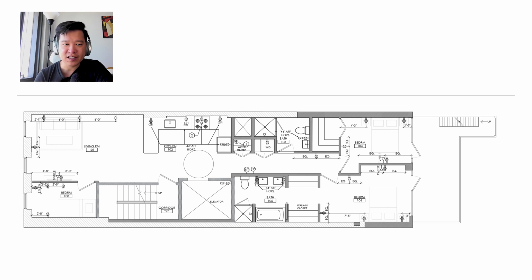Now try to visualize the space and walk through the floor plan and identify spots that would bother you if you owned and lived in this apartment, and then write some notes about how you would fix it.